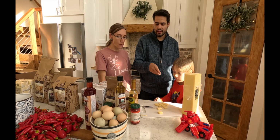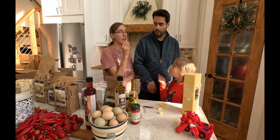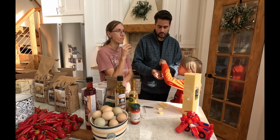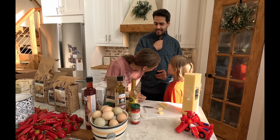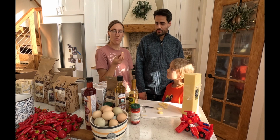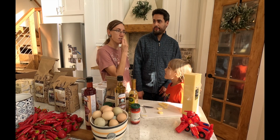I love it. That texture, actually, I'm wondering, it'll probably melt really well. It almost tastes like, I don't know if I've ever had straight up Gruyere cheese, but I know they're used for fondue a lot. That reminds me of that because it's so soft.